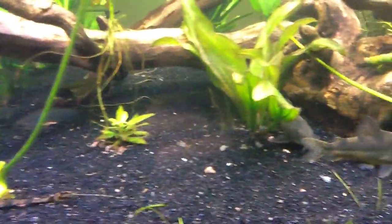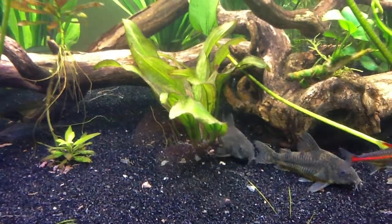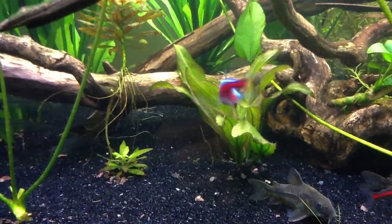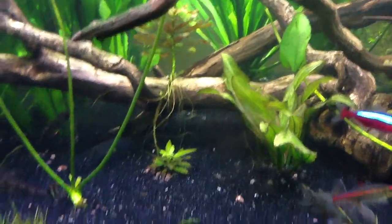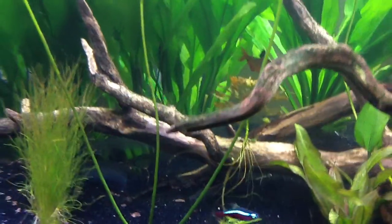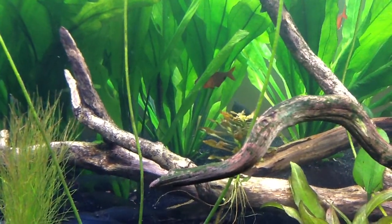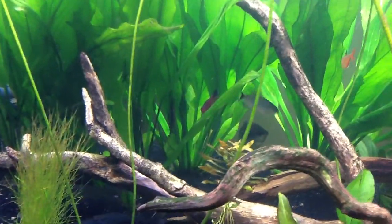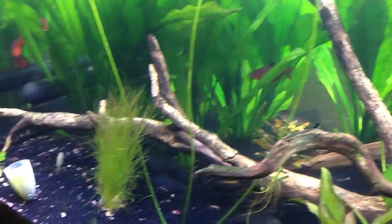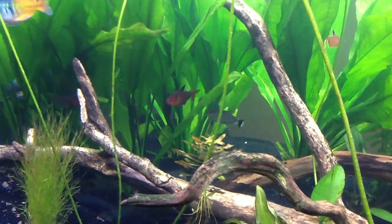These cories are very active when there's stuff on the bottom. They just go around looking for stuff. And I'm still running my temperature a little warm right now, at about 85. As a matter of fact, there's a twig catfish right in there. You see him, he's chewing on the back of those leaves. And that's one of them. There's a second one there on the left, if you can kind of see it. It's kind of hard to see it, but they're both doing really well.